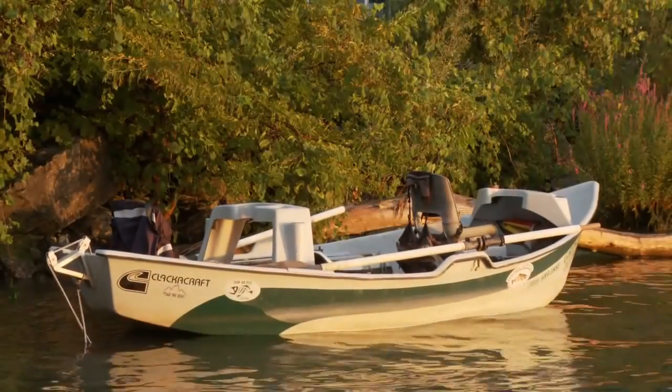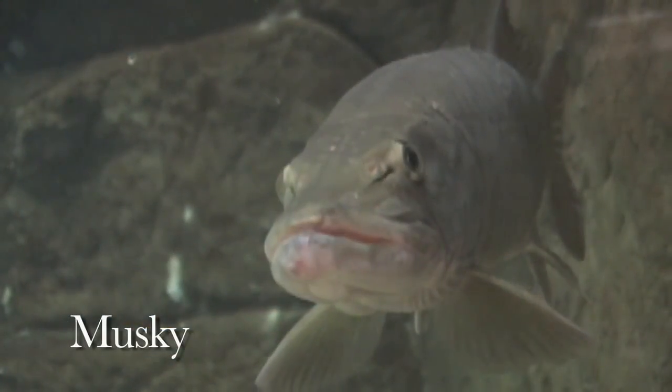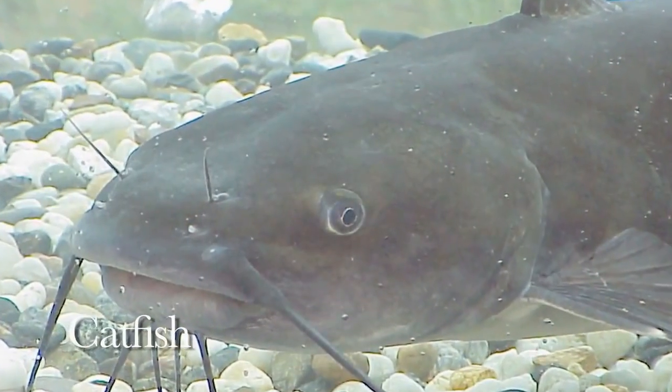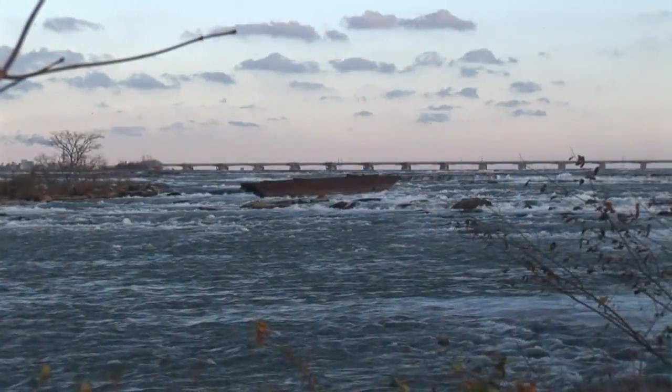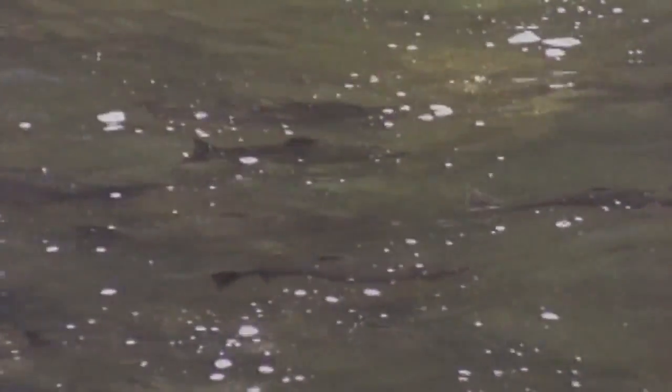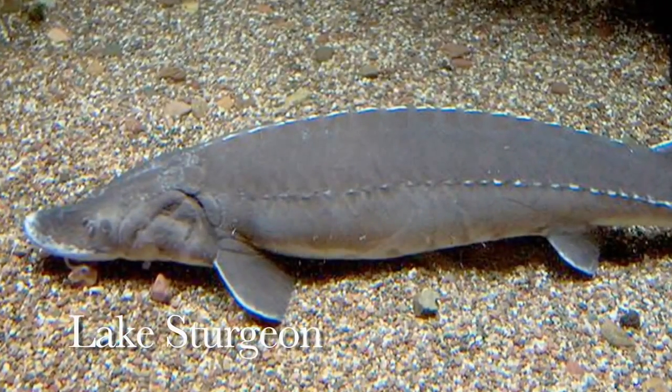As we progress into the summer, we have the residents, the resident muskie, the resident smallmouth bass, largemouth bass, channel catfish. It's unlimited, the number of fish that we can get into. And even in the lower Niagara River, as early as August, you'll have the salmon start to come into the bottom end of the Niagara River. So it is a year-round fishery, definitely, with many great species to go after, including even the Great Lake sturgeon. We have those down there as well, although I've never caught one on a fly rod.